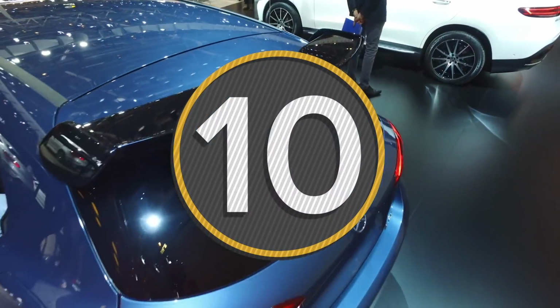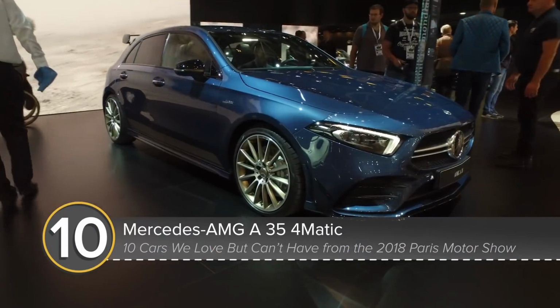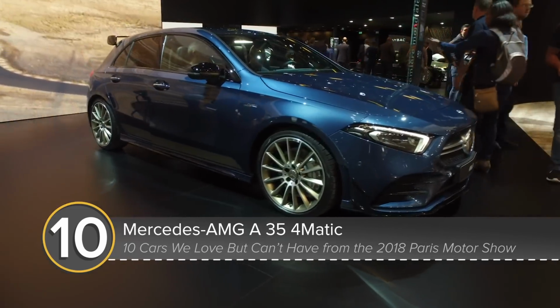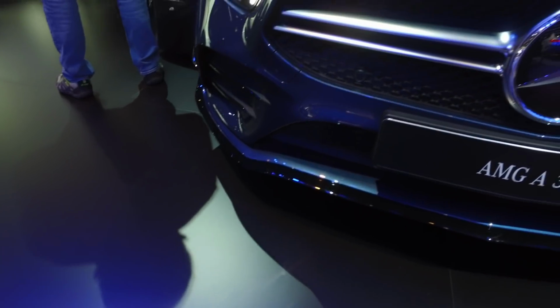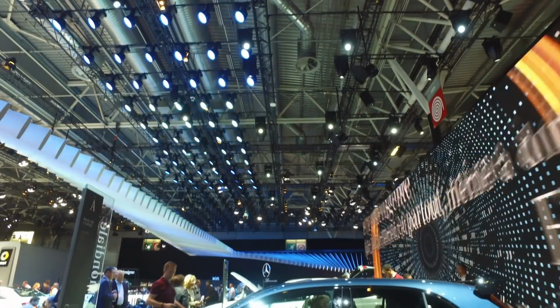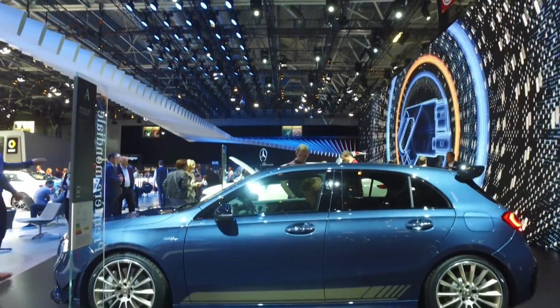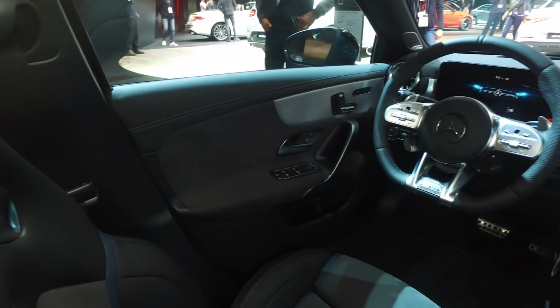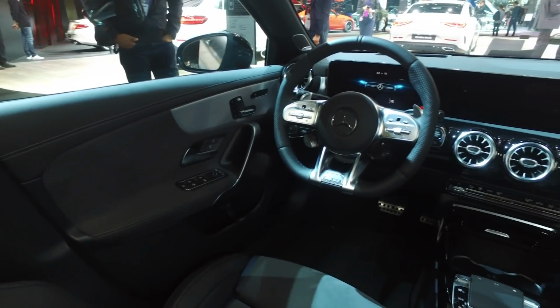And making its global debut here is the Mercedes-AMG A35 4MATIC, a new entry-level high-performance model. This small hatchback is pumped up with 306 horsepower, courtesy of a 2-liter turbo 4. All-wheel drive ensures it has the grip to reach 100 kilometers an hour, that's 62 miles an hour, in a claimed 4.7 seconds.